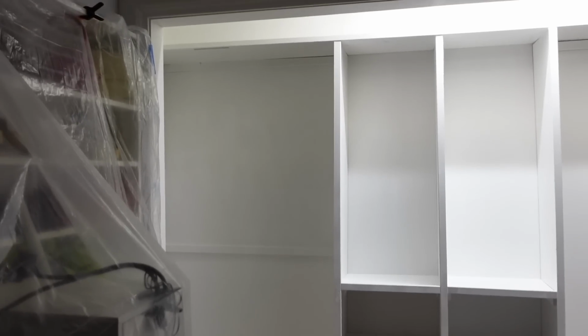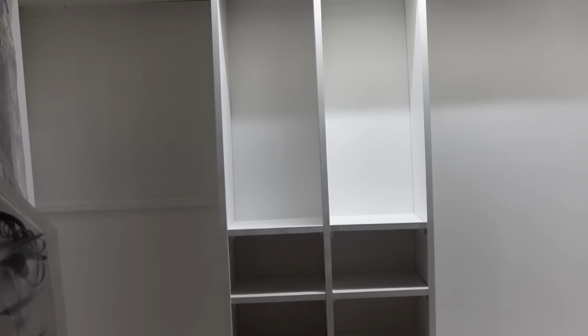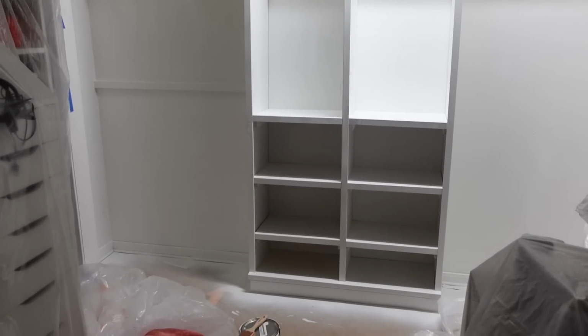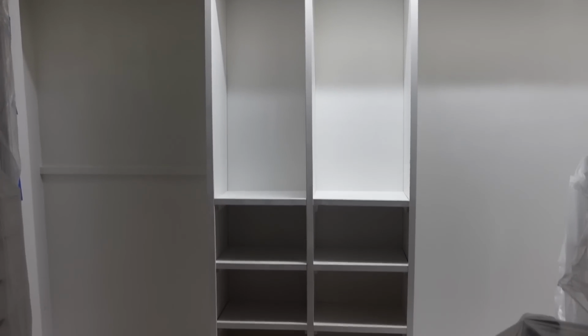But you can see the gaps right there, and right there, and even in the shelving, in the creases. So that's where the caulking is going to go. So yeah, so far I'm very excited about that. I feel like I made a lot of progress today. I trimmed it out and I painted it today. So good job, Lee.